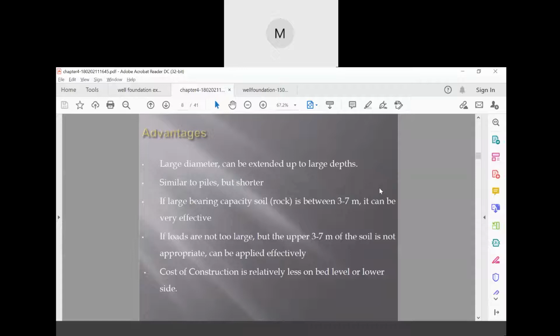Okay? So these are the different advantages of wells. They are of large diameters and can be extended up to larger depths. Then it has a large bearing capacity. So these are the different advantages. And the cost of construction. This is the main, important thing. This is very less, because you have to see for the cost of constructions.